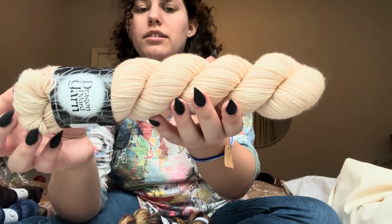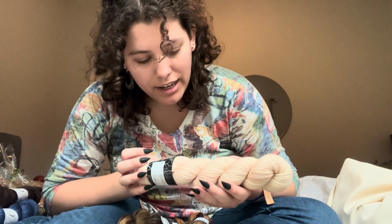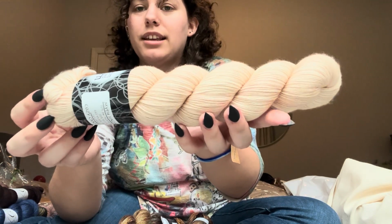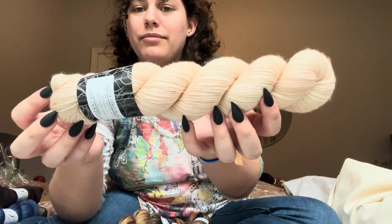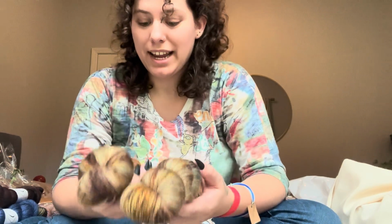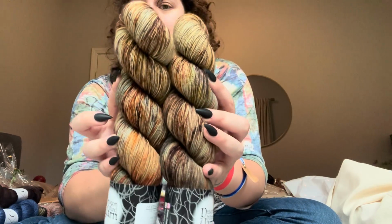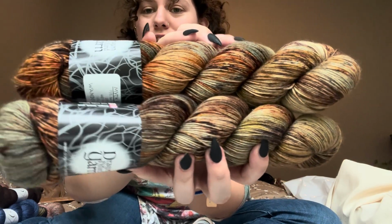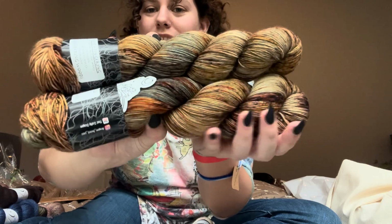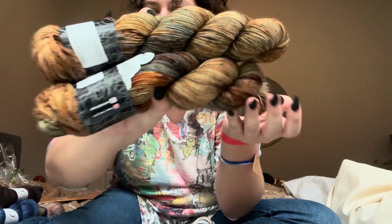And I love this off-white creamy color. It's actually like slight, it's got a little bit of pink in it. I don't know if the light is catching the pink very well, but I love that. I got 2 skeins of the Wandering Woods colorway, because this is just everything that I've ever dreamed of in a color. And they gave me a little sticker.